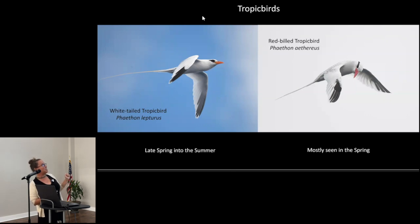This year we didn't see a single tropic bird until August, which we were a little bit surprised by, and we were relieved that we didn't go an entire season without seeing them. They're always really cool to see, and they just kind of appear out of nowhere over the boat and then disappear just as easily.